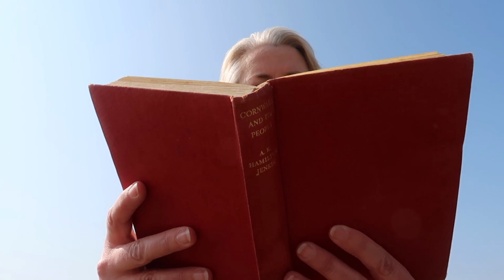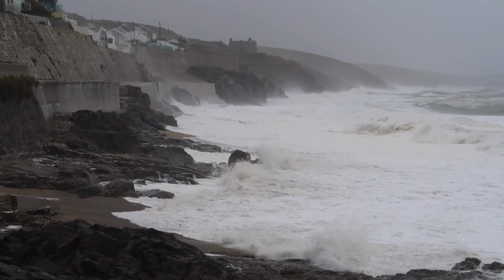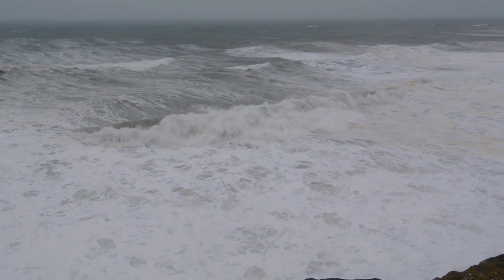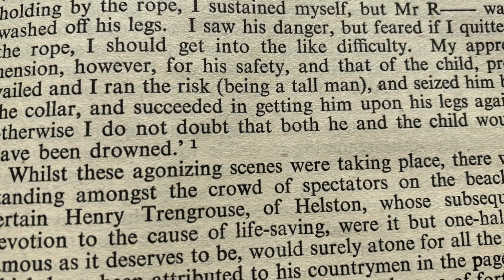"I went into the surf as far as I could," he writes, "and got so near the ship as to have a child handed to me. I carried the child under one arm and held by the rope with the other. Mr. Roberts, though I begged him, refused the assistance of the rope. After a few moments, however, a tremendous wave broke upon the beach, so we were both enclosed by the waters. As I was holding by the rope, I sustained myself, but Mr. Roberts was washed off his legs. I saw his danger, but feared if I quitted the rope, I should get into the like difficulty. My apprehension, however, for his safety and that of the child prevailed, and I ran the risk, being a tall man, and seized him by the collar, and succeeded in getting him upon his legs again. Otherwise, I do not doubt that both he and the child would have been drowned."